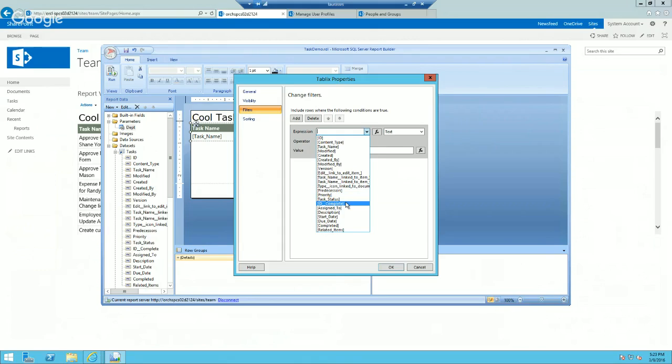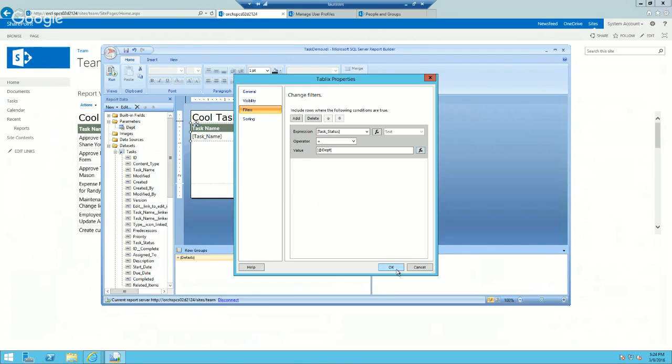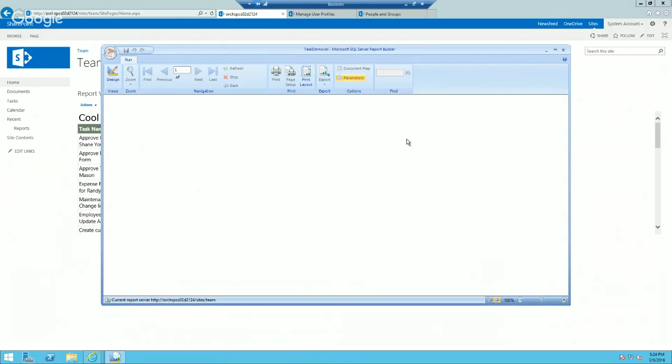It's the expression where the department, now department is not in my task list, so that's going to be really complicated. Let me make sure I get this done correctly without a big complicated expression. First, I'm going to go through some troubleshooting steps. I'm going to make sure it works by just using the status field, because I know that's just text and I know what the values are. Does that make sense? So I'm going to filter it so the task status equals this parameter that I created. Then when I run it, I should be able to type, I know it still says department, but let's see.